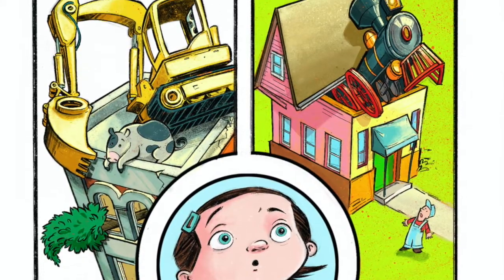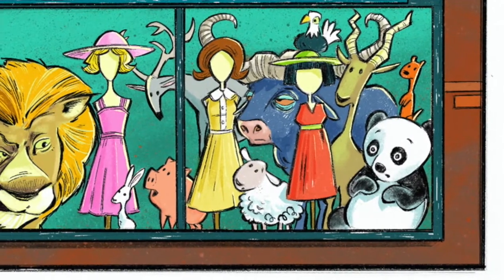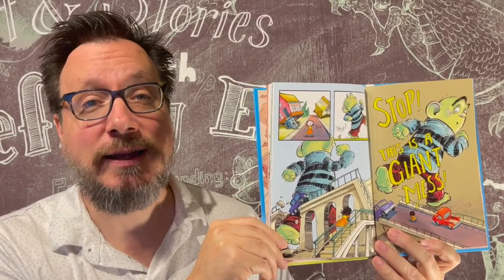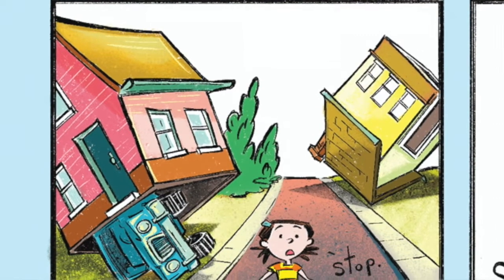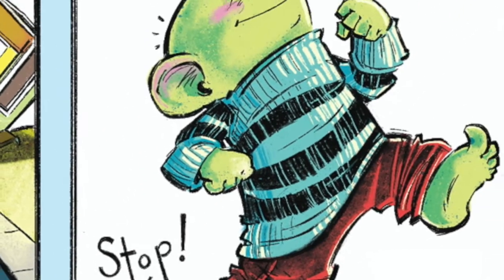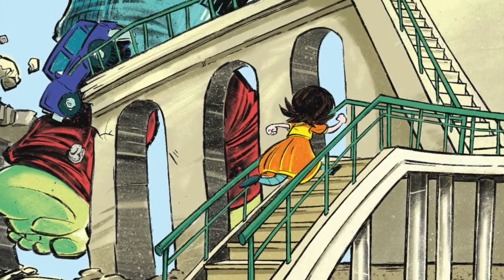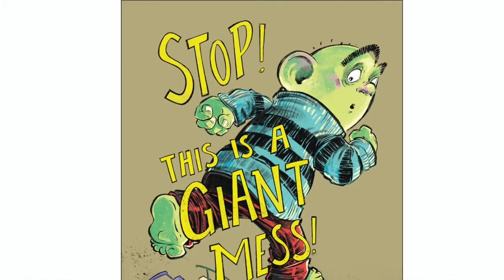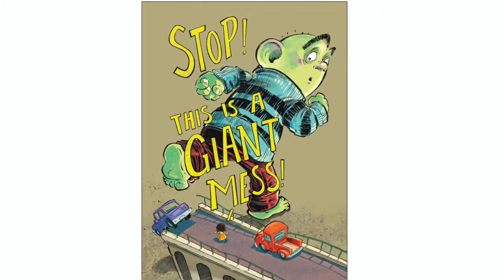But Molly looks around and sees all of the mess that's still there. There's animals and cars up on top of buildings. Jack has taken all of the animals from the zoo and hidden them in one store. You can't have a lion and a bunch of other animals in the same store together. That wouldn't be good. And so Molly, she has to tell Jack that he hasn't finished yet, right? So first she's going to say, "Stop." But Molly is so small that Jack can't hear her. So she's going to run after him saying, "Stop." But Jack's just walking away thinking he did a good job. So Molly is going to climb to the top of a tall bridge and yell as loud as she can. "Stop! This is a giant mess." And finally, Jack hears her.